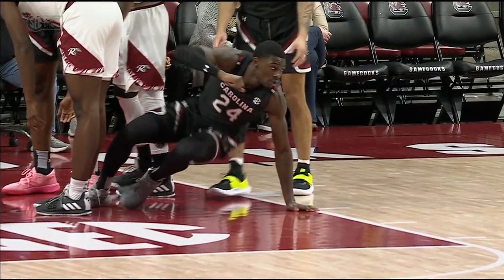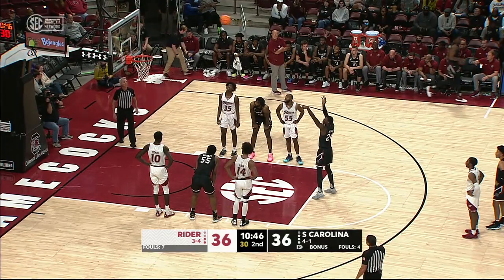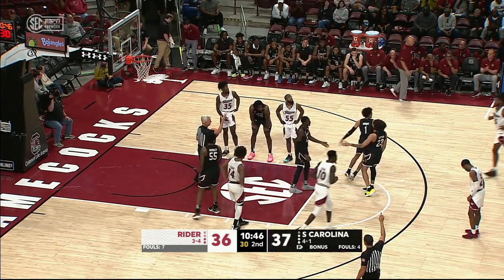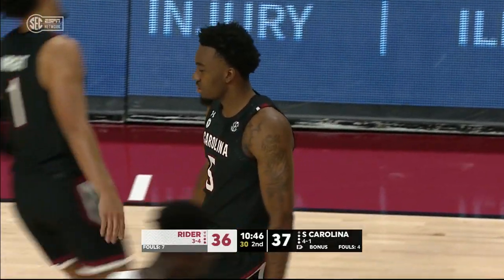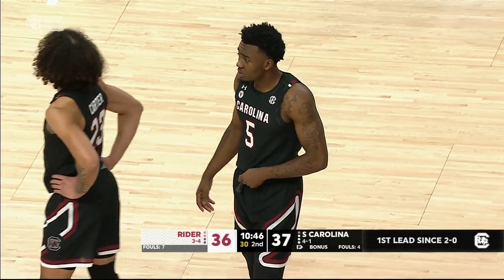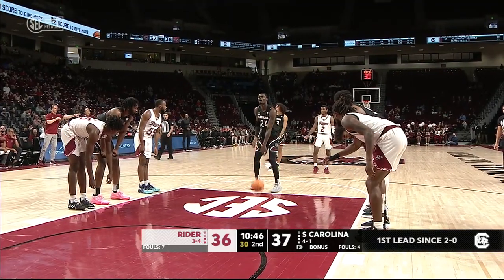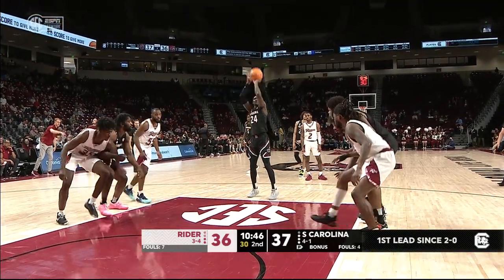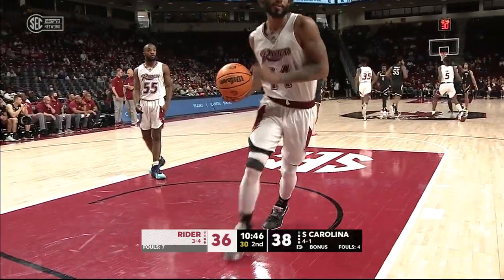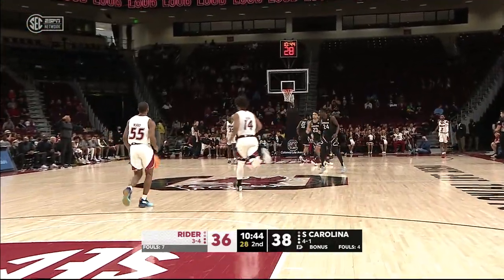Ogemuno Johnson picks up his 4th, so 4 fouls now on Ogemuno Johnson, 4 fouls on Mervyn James. James will check in for Ogimuno Johnson. We'll see if the Gamecocks go at him on the next possession, try to get him out of the game. Absolutely. When you see all of these post players that Ryder has in foul trouble, you got to capitalize on that opportunity to get them out the game, because both of them have been impactful on both ends of the floor. First lead for South Carolina since the opening basket.